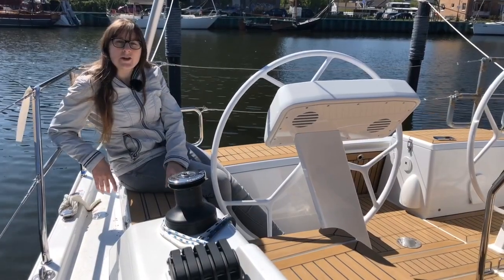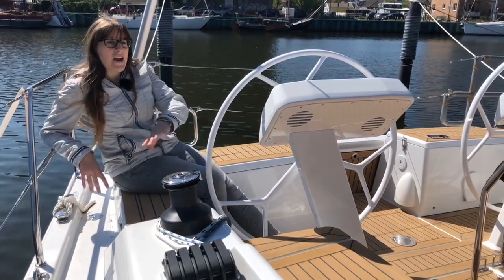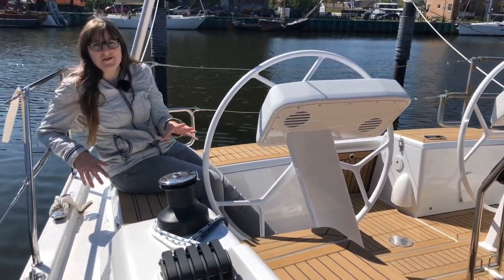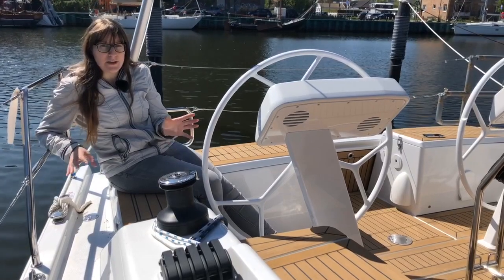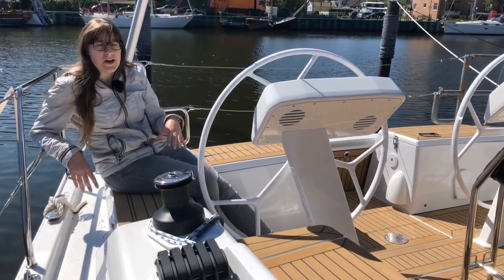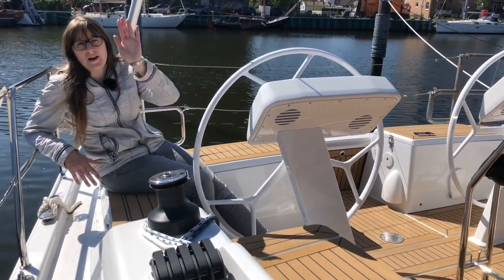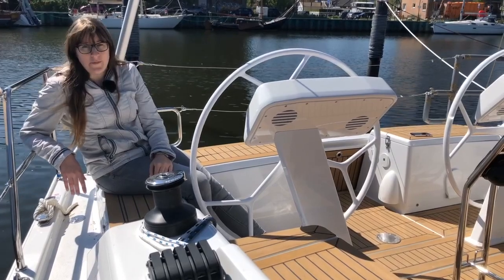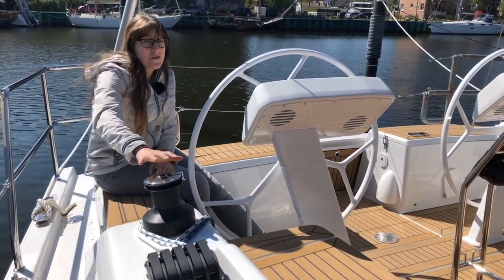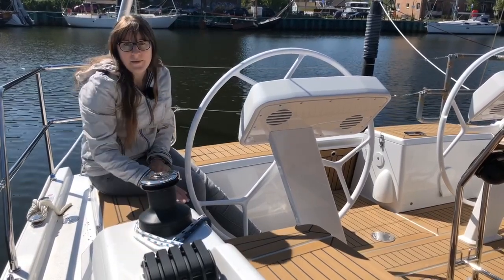You can see that I can also sit to the side of the helmsman position. It's very comfortable back here. I can still see everything that I need to see. So there's 360-degree visibility, no matter if I'm sitting next to the steering wheel or to the side here, because through the spray hood I can see everything, and also from here I can look all the way to the bow of my boat.